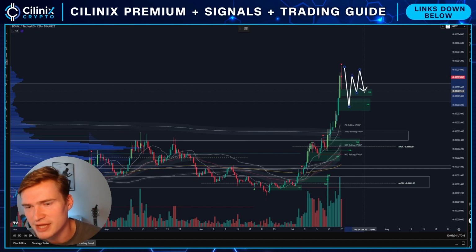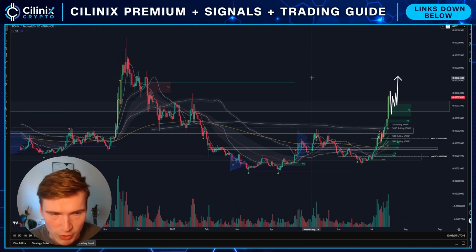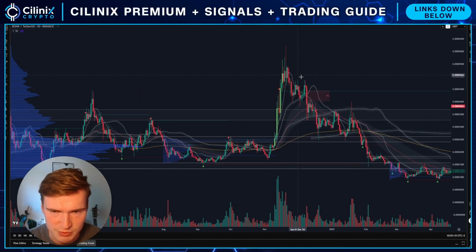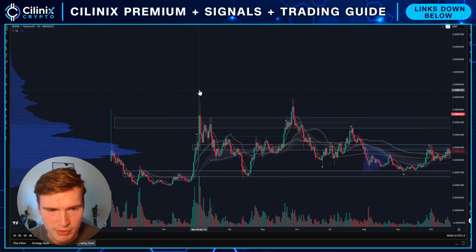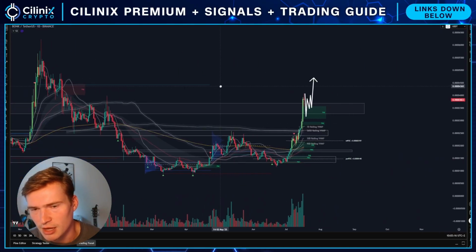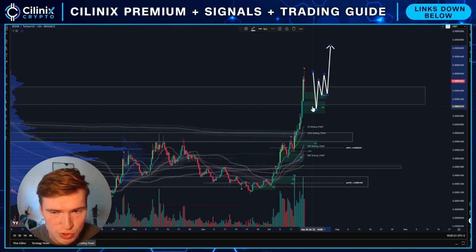But we need to hold that if we want continuation into the next price target, and there is a chance that we'll break above that as well. The next price target is at 4600, which you can see right here, and that's also the area where there's some liquidity hanging around. Technically, can we do this? Yes, but it depends on whether we're able to hold this level.